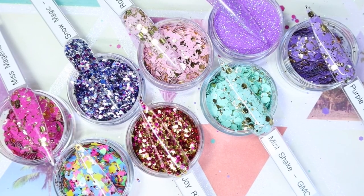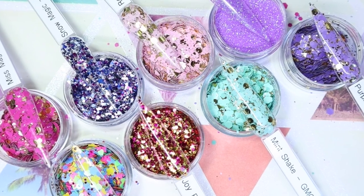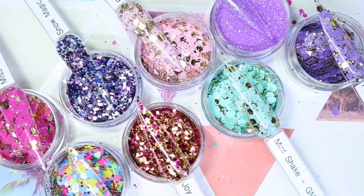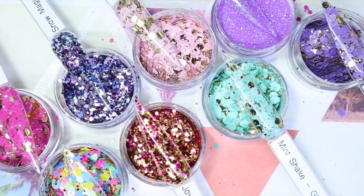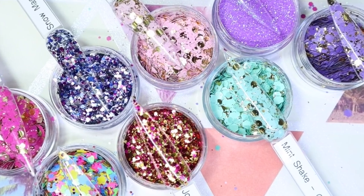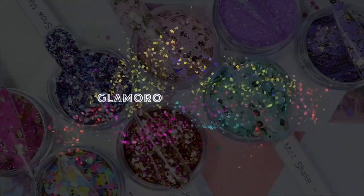So today I will be sharing the other 8 glitters that I did purchase when I did my glitter mix candle haul. If you're missing part 1 of that video, I will make sure to have it linked for you so you can get caught up as well. If you'd like to see my thoughts on these glitters and the swatches, guys, you will not be disappointed. Make sure to continue watching.